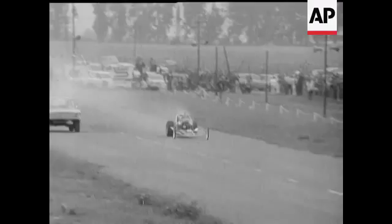It's an exhilarating business, but this time I think both drivers had the urge to stop.